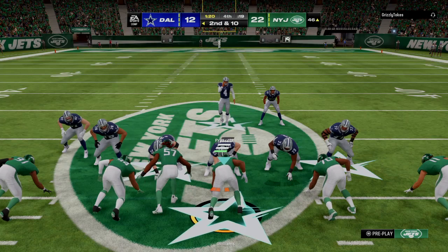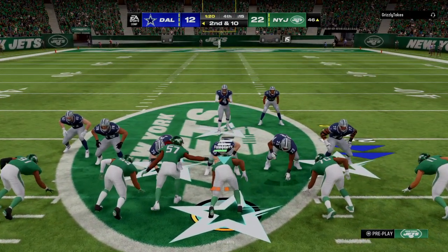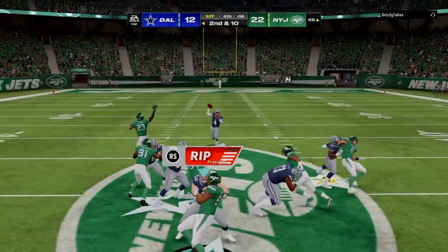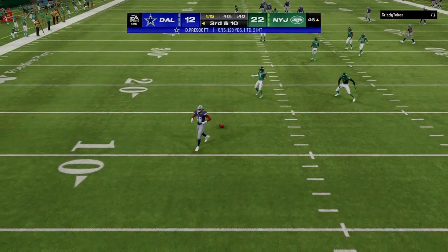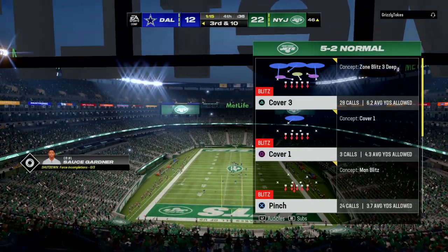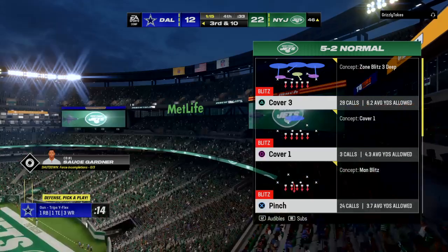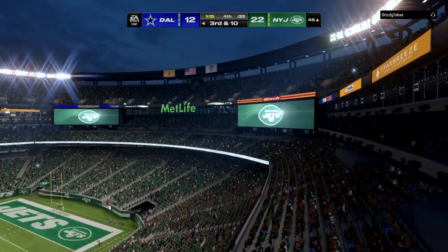80 seconds remain. 2nd and 10. Watch tight end. Odd, 5 down. To throw, Prescott. That is incomplete. Back-to-back incompletions, but we know this is definitely 4-down territory. Time not on their side. I don't think they want to try and get the first down in 2 installments. I think they got to go and get it right here, right now.